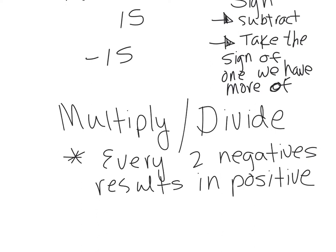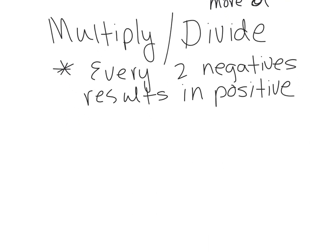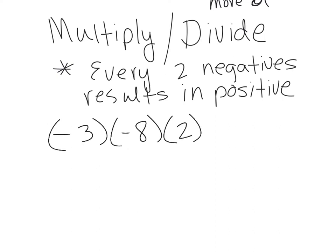Especially now that we're in Algebra 1, we're not just going to multiply 2 numbers together. Most of the time we multiply several. So negative 3 times negative 8 times 2. Not order of operations, but the commutative property. Your teacher should have taught you that. If you're not doing anything but multiplying, you can multiply in any order that you want. I have a tendency to go from left to right.